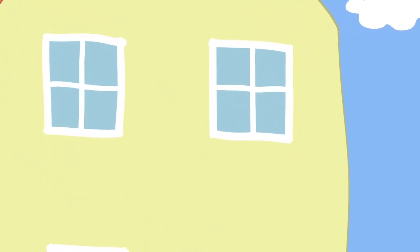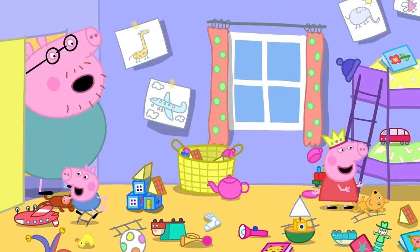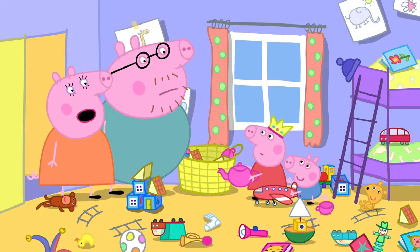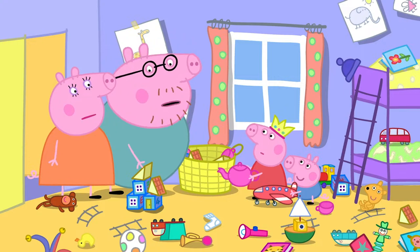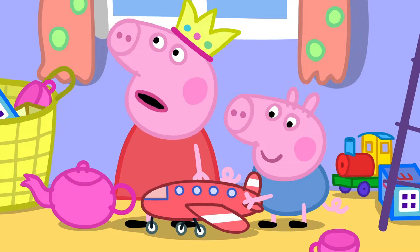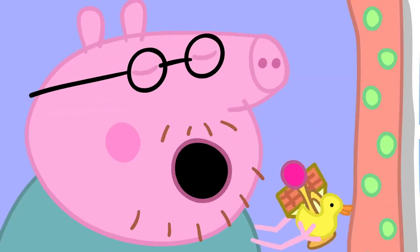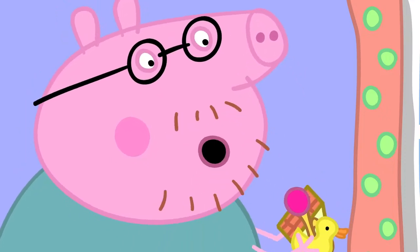Peppa and George are playing in their bedroom. They have made a bit of a mess. My goodness, what a mess! Oh, sometimes, Peppa, you could do a tiny bit of tidying up. Then we wouldn't ever have to tell you off. Why do children get told off? Grown-ups don't get told off. That's one of the very few good things about being a grown-up.